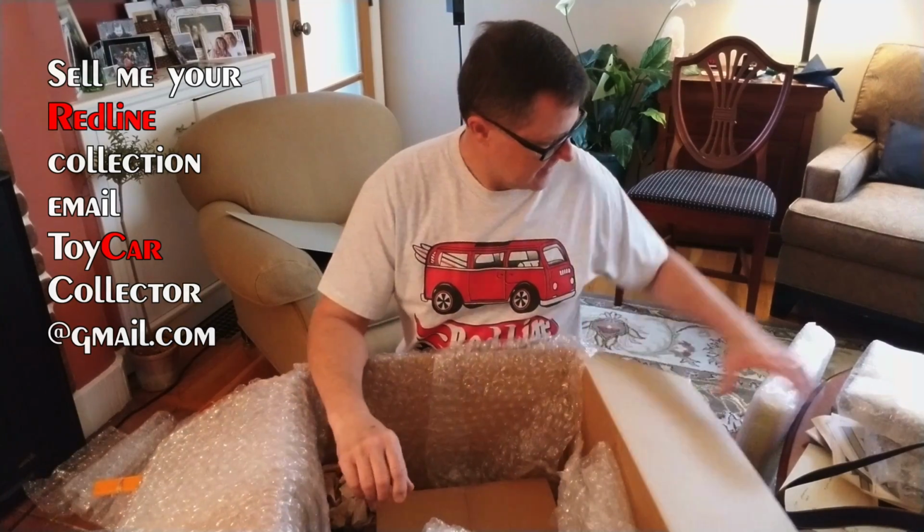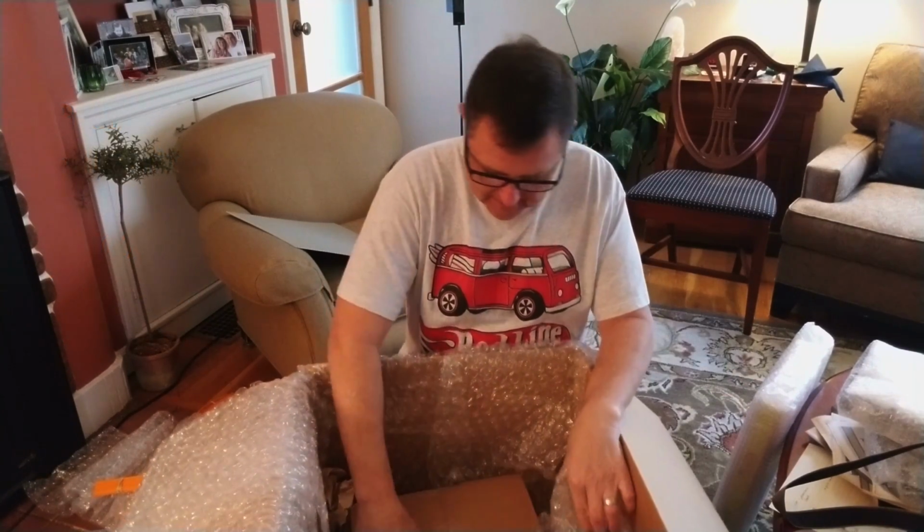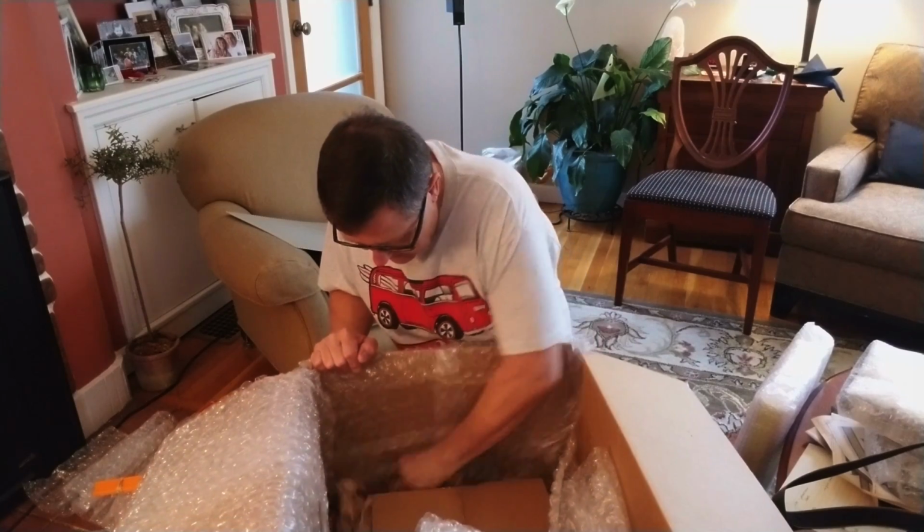What in the world? I know there was a bunch of cars. What in the heck is in this box down here? Whoa. There's a big box inside here. I'm not sure what's in it.